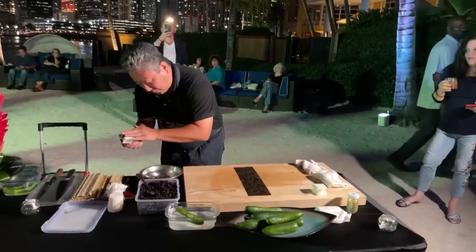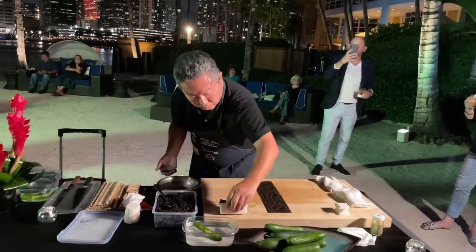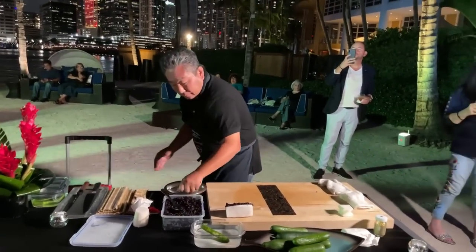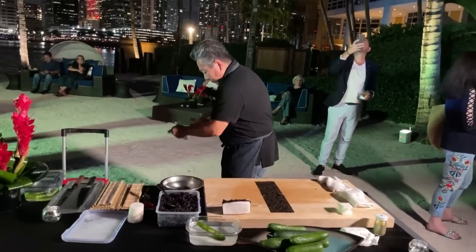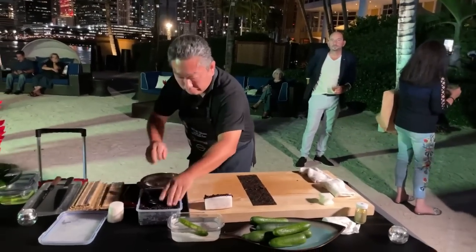So Hiro's work down here: when he left Japan, he moved to Virginia. After Virginia, I actually took a vacation to Key West, and he liked the weather so much he decided to move down to Florida. But before he came to South Florida, he was in Orlando for a little bit.